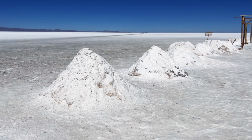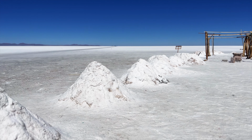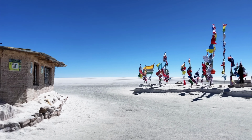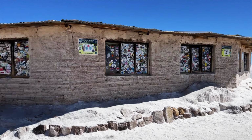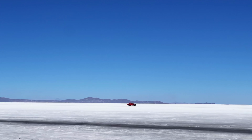There are heaps of salt just beside the hotel, which is how probably the salts are extracted. There are a few centimeters of salt at the top, which is probably the best, and after that it gets muddy. The Salar de Uyuni, or the salt flats of Uyuni, were formed thousands of years ago when many lakes evaporated and the salts were left behind.